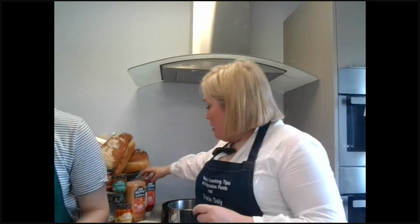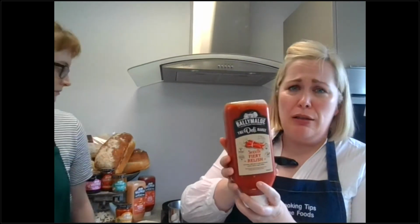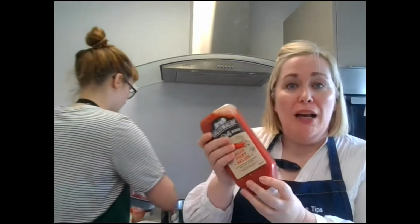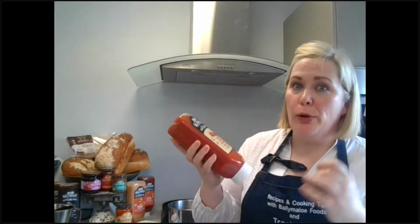Another thing that I have here is the fiery relish. Ballymaloe fiery relish, if you haven't used it yet, so this is the food service, it's absolutely terrific. It's the elevation piece that you bring into a dish. So we don't always have time to prep for the likes of chilies. Don't have the time, don't have the space, forgot to order them. This is a terrific product that is so multifunctional.